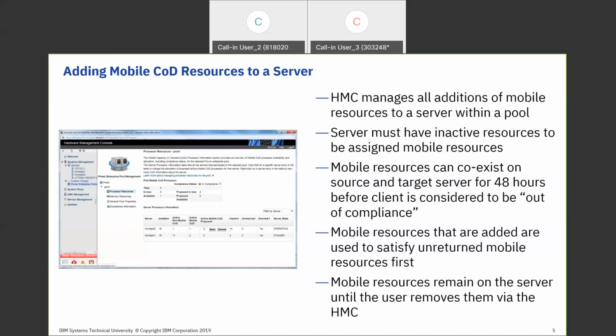As I mentioned, with Power Enterprise Pools 1, the HMC manages all the additions of mobile resources to a server within a pool. It's the point of control. It's the HMC that matters. The server obviously needs to have inactive resources in it to be able to receive mobile resources. Obviously, we need to have the processors present to be able to get across to that system. Then once there, as I described, we can have resources coexisting. We can have mobile resources moved across into a target and coexisting on more than one place for up to 48 hours very easily. You can actually go longer than that as well.